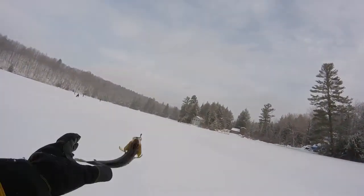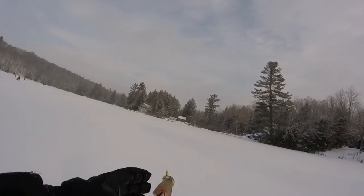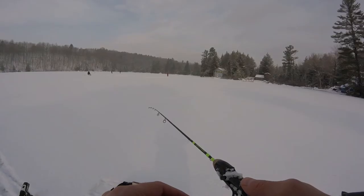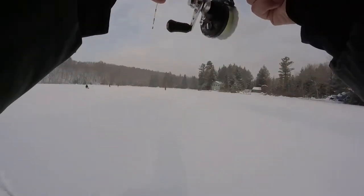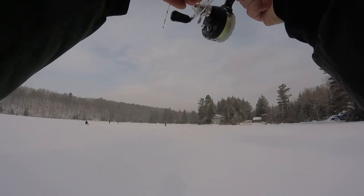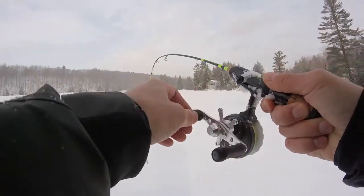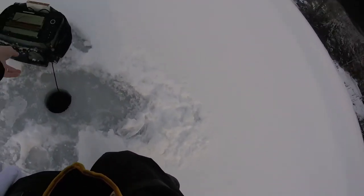Finally something. Perch. Definitely a bass. Yep. I was just like, I'll just set the hook, see what happens. Wrapped around the transducer.